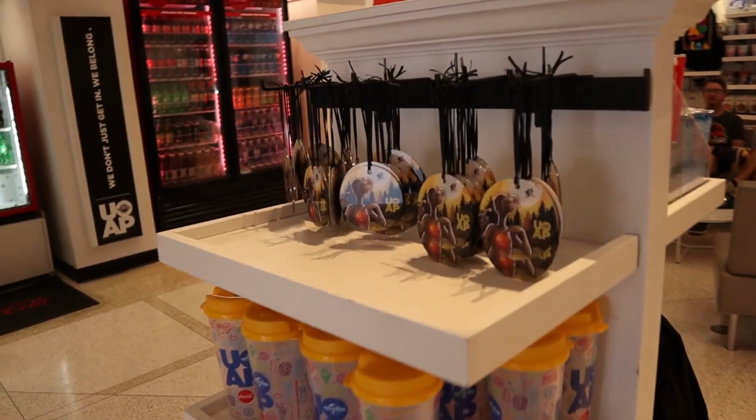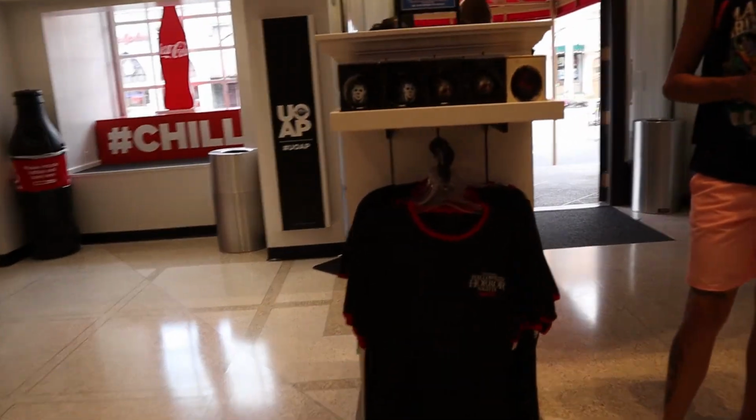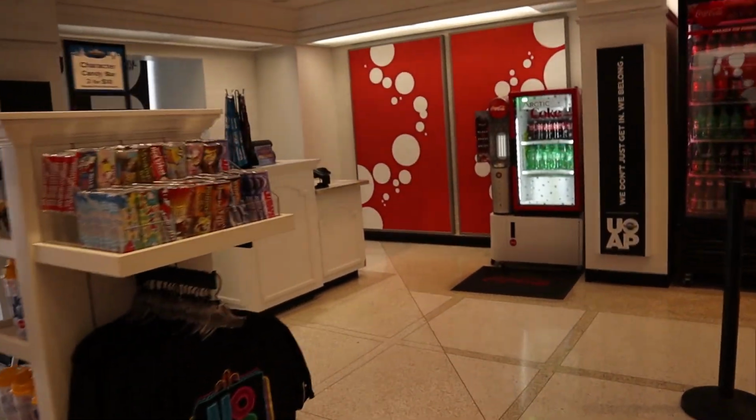Looks like they have some exclusive pass holder ornaments and random things in the lounge. Some of the Horror Nights merch. No snacks today though.